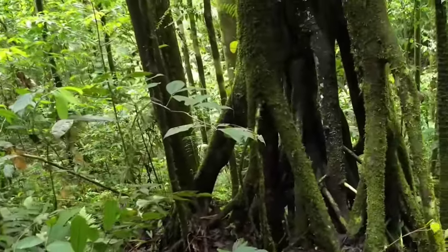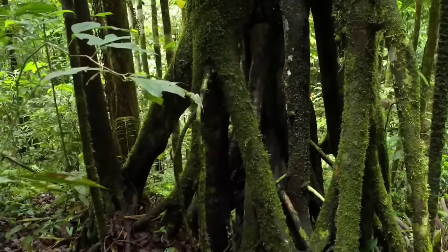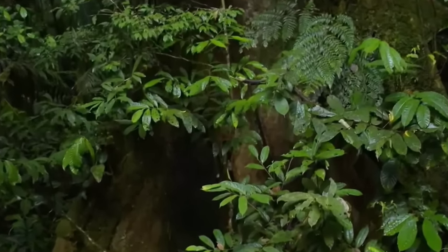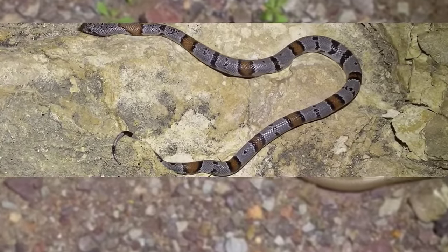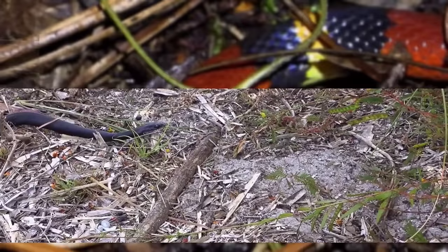In the heart of North America's wilderness, a silent predator lies in wait. Its venomous fangs poised to strike, unleashing a world of pain and danger. Join us on a journey into the realm of the continent's most feared inhabitants, the deadly serpents of North America.